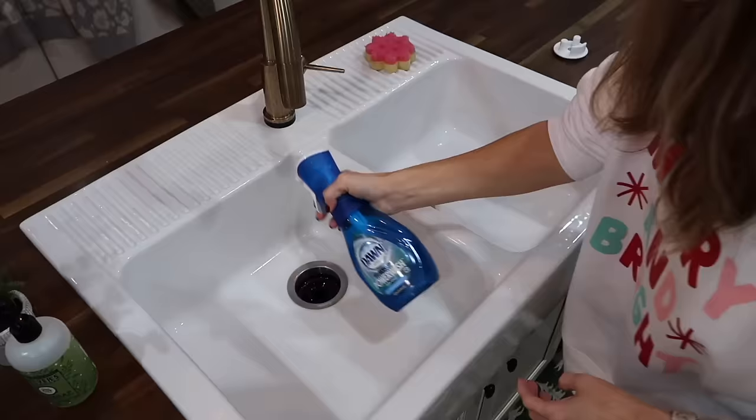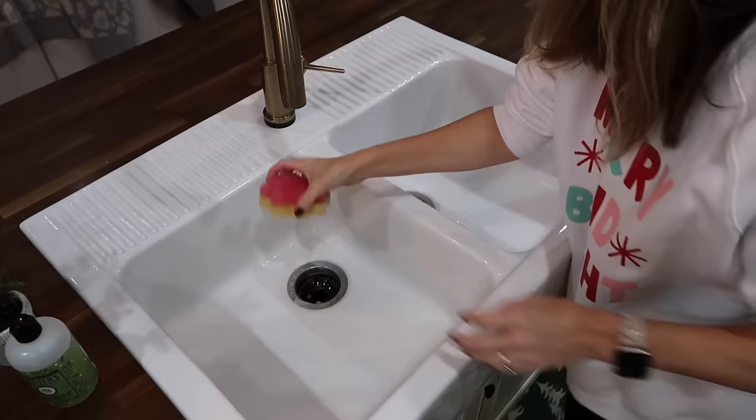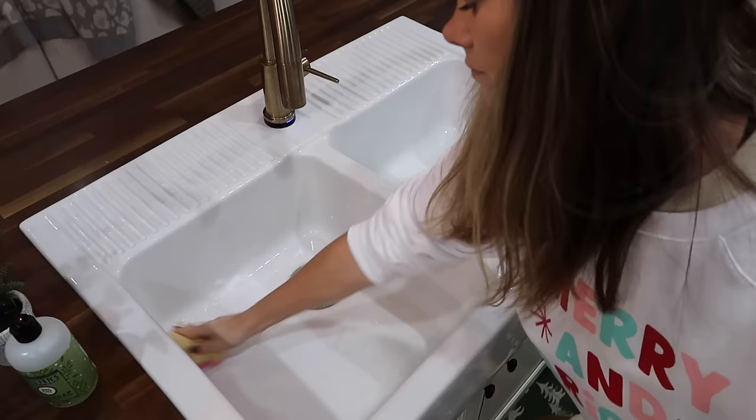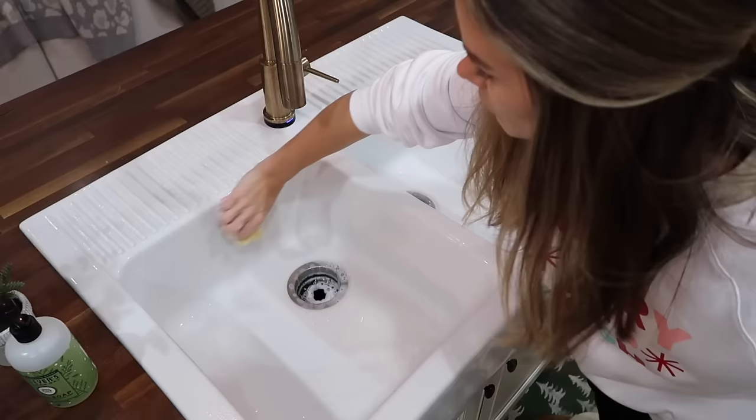Okay, so here you just saw me use the pink stuff. It's like a cream cleanser type thing. And this is to keep my sink white. I actually like the paste a little bit more than the cleanser. I feel like it works easier without having to do a whole lot of scrubbing.